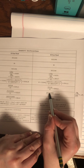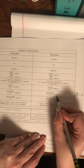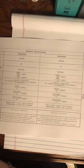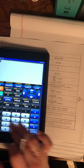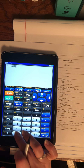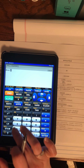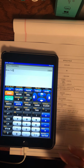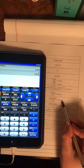Now this is the amount that I actually borrowed. Split over 12 months to split it out over the year gives me $126.67. Now, let me just double check that real quick. Since I already found one mistake, let's make sure I don't have another. 0.01 times 152,000. And then that answer divided by 12. Oop, not plus. And yes, 2/3 is 0.67.